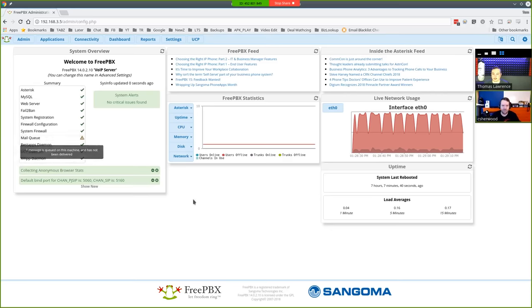If you have multiple SIP trunks, or if you have a PRI and you want SIP backup or vice versa, you can have multiple routes in there. And if anyone's unavailable, it'll go to the second one. Okay. And then I didn't buy anything through them yet. I set up the account and put my credit card in, so I've got that.